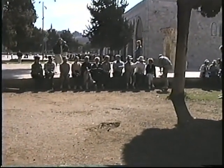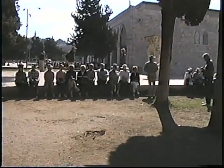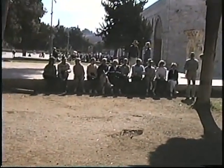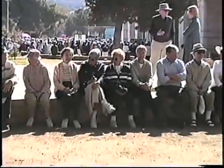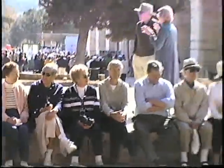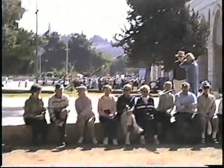Behind me is the Wailing Wall, or Western Wall, and we're waiting to go into the mosque. Beautiful grounds here on top with these trees. The trees are very pretty. And the Dome of the Rock, the gold dome, is over there through the trees.